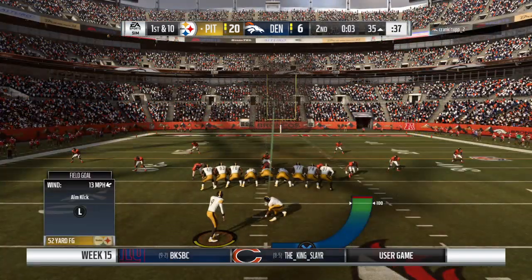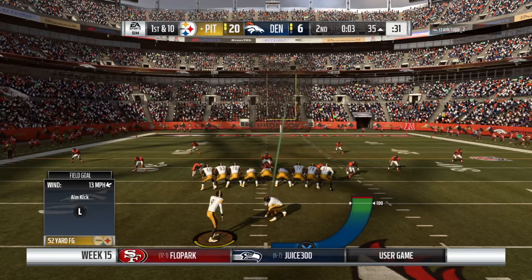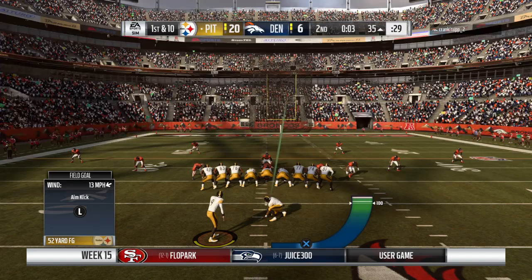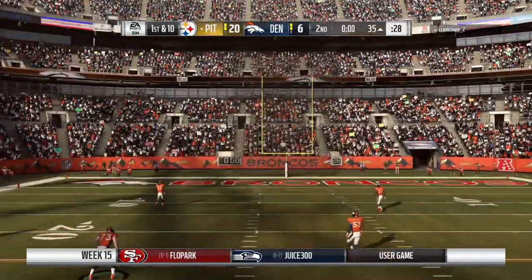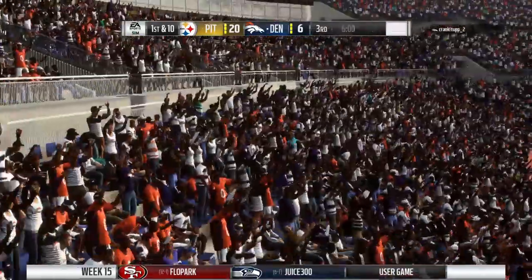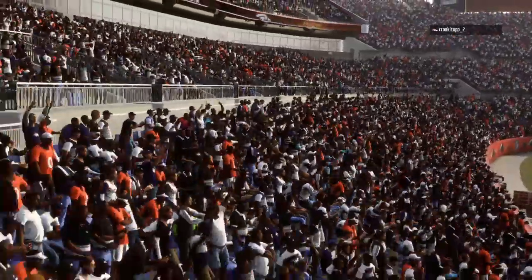On is the field goal unit to see about getting 3 points. From the left hash, this will be a 52-yard attempt. And this one is no good. He missed it. So we've reached halftime here with the visiting Steelers out in front.